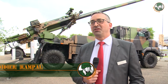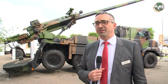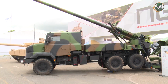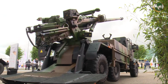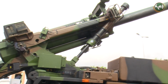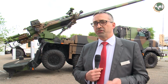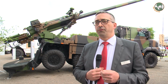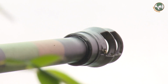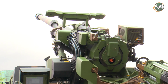Just behind me is the Caesar 6x6 that is well known now, I think. It is a system that definitely paved the way for this concept. That is a truck with a gun mounted on top of it. I think Caesar was definitely not the first artillery system mounted on a truck, but it was definitely the first one of the modern era to offer such a combination of firepower and high mobility, while at the same time remaining very simple for the operators.